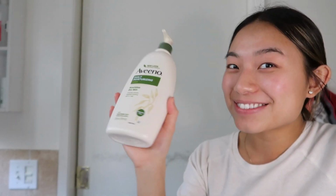As you guys can see, I love using AVEENO products. It really has been the only brand that has worked really well with my eczema. I usually get them on my eyelids. I have this spot right behind my neck, and then I also occasionally get it right underneath my butt. And AVEENO has been the only brand that has really stuck by me and worked all of this time. This is a good transition into the moisturizer that I use every day. As you can guess, it's AVEENO as well.